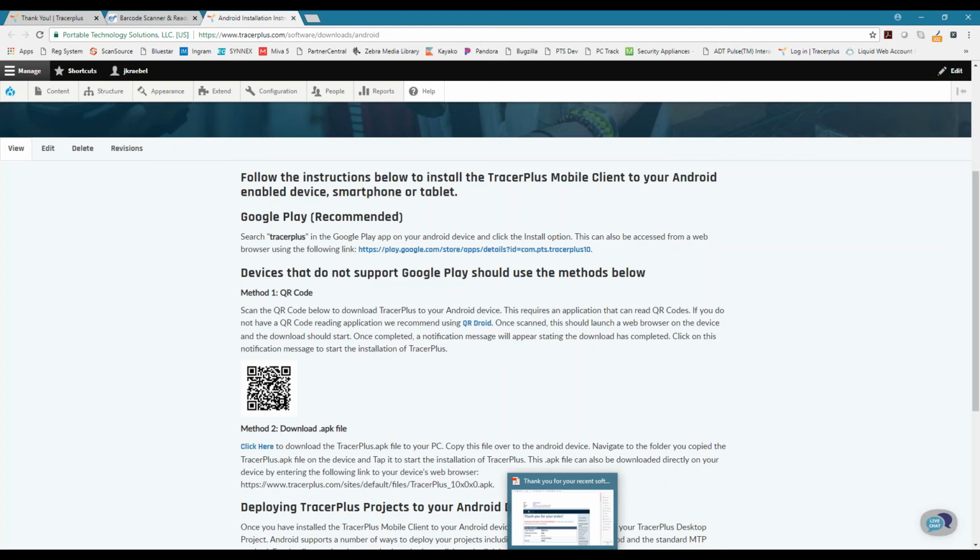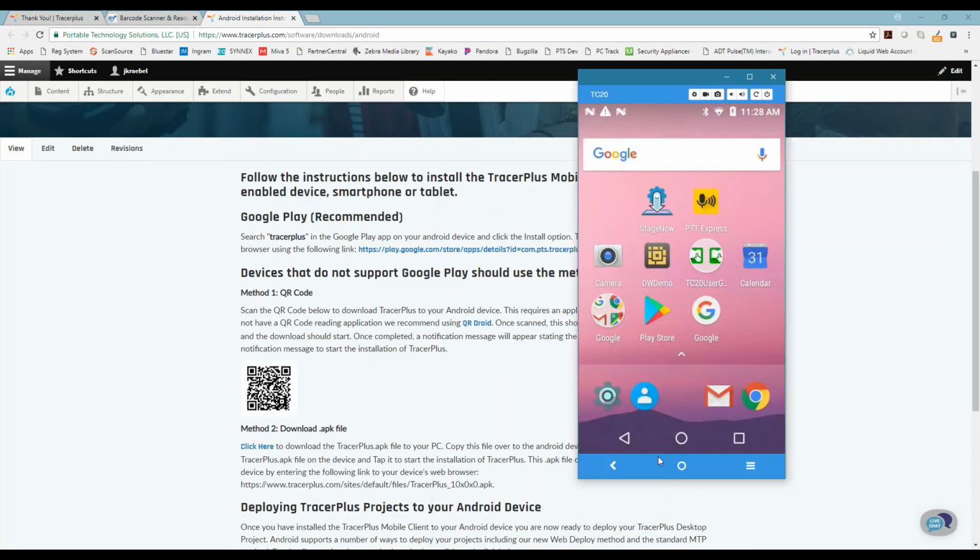We'll see that on my device, I do have that option. However, the Play Store is not configured. Plus, I want to show the other method for those of you that don't have Play Store on the device. This can be if you're using maybe a Zebra device that doesn't have the Google mobile services enabled, you would have to do it this other way.